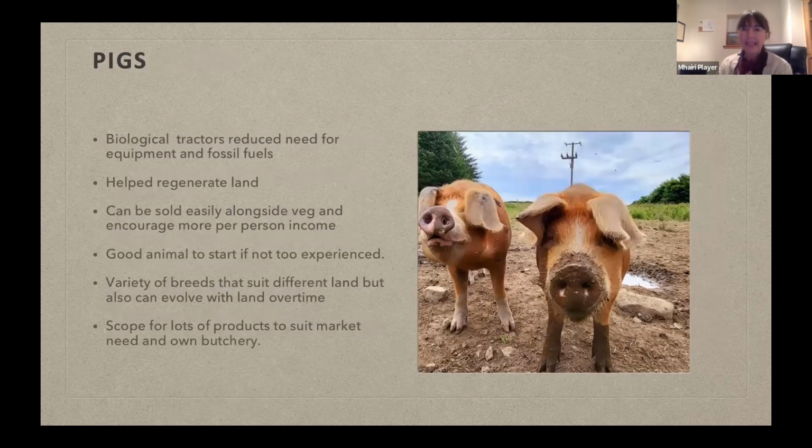This year we took pigs in. We had six Oxford Sandy and Blacks, and that's two of them. They were really, really helpful; they just acted as biological tractors. So we didn't need to get in a tractor or use a plough. They've turned over some fields for us that we've now put down to herbal leys. They've really helped with regenerating the land. They've been nice to have, actually. They were quite good company when I was on my own quite a lot in the summer.